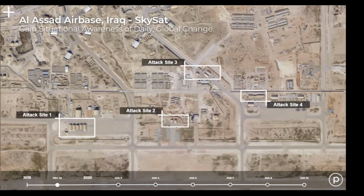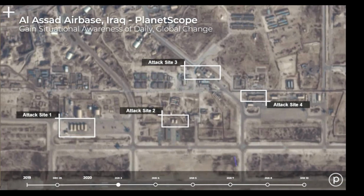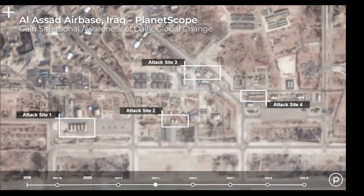This was the most recent SkySat prior to the drone attacks for reference, on the 25th, I believe, December 2019. And the attack sites we will see in the forthcoming imagery are identified using the white boxes. So I'll showcase some PlanetScope imagery leading up to the attack. We can see the movement of larger vehicles, etc. throughout the imagery. So we'll start with this image from the 3rd of January.